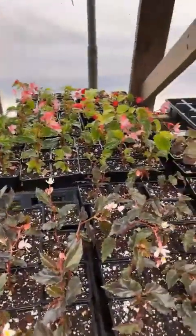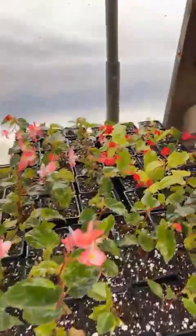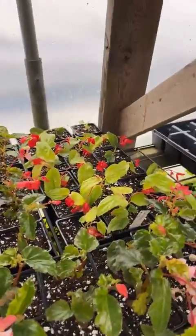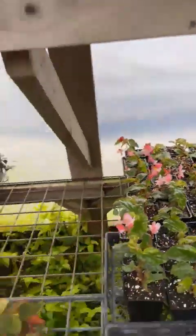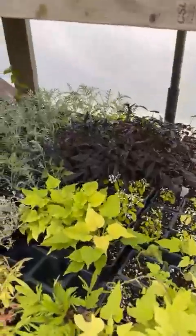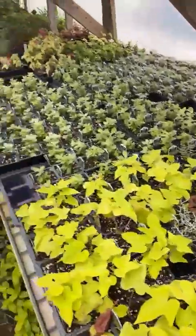More of our begonias that are coming along. Richmondensis there. We've got some of the wonderful gold leaf canary wings with that brilliant red flower on the gold leaf, which is pretty stunning. Lots of color here in the epomias.